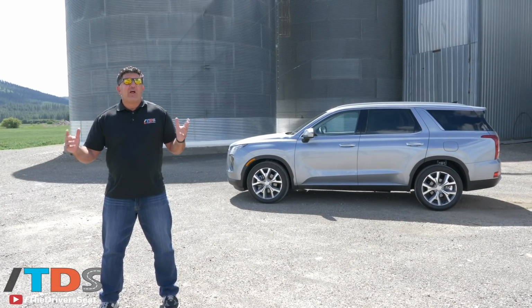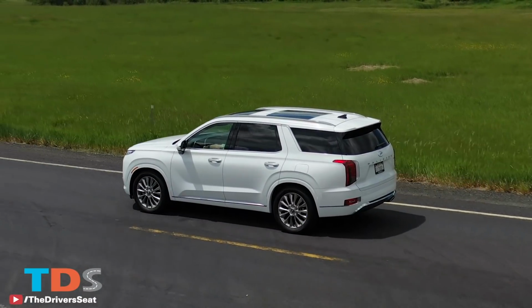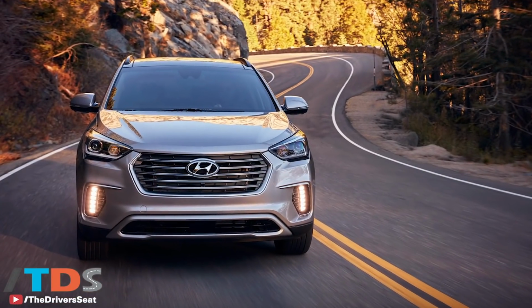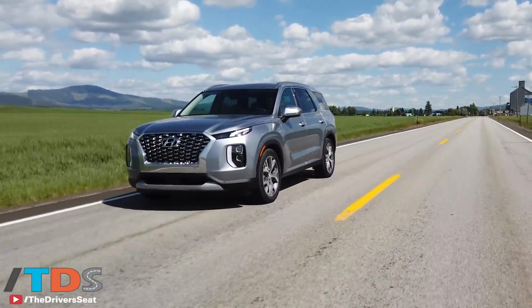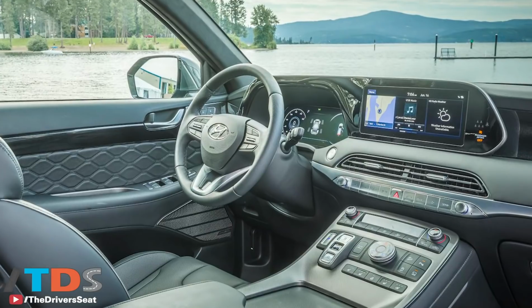Welcome to Idaho and the long-anticipated launch of the all-new 2020 Hyundai Palisade. So when you look at Hyundai's three-row crossover history, there was a Veracruz, then there was the Santa Fe XL. It's all gone. Forget it. An all-new crossover, the Palisade, and this is brilliant. Easily the best value proposition in the segment.